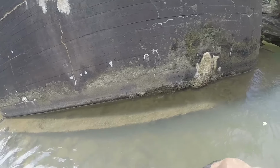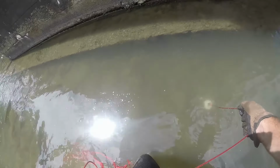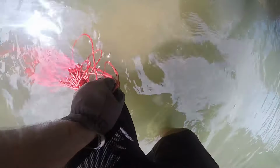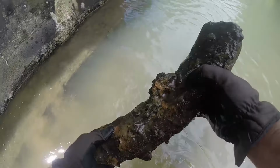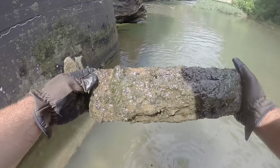Yeah, whatever that is, it's big. I think it's surrounded in concrete though. Yeah, it is. Whatever it is, it's surrounded in concrete. I think I know what that is. That right there, my friends, appears to be possibly an old brake shoe. Oh man, that thing's huge and heavy.